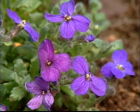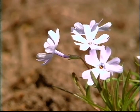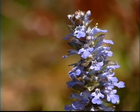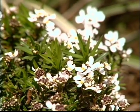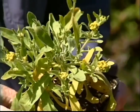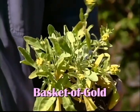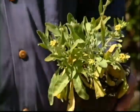There are some super perennials that you can use for rockery planting. Actually, they can also be used for ground covers, but we normally think of them for use to kind of cascade over the rockery. And this is one of them. This is the yellow flowering basket of gold. And it soon will be in bloom and just covered with really bright yellow flowers.